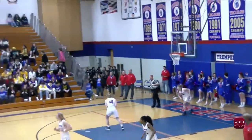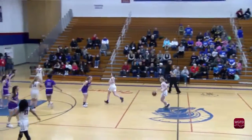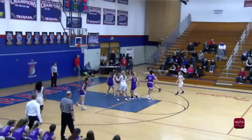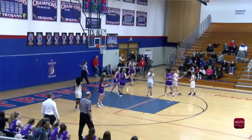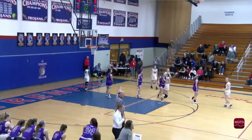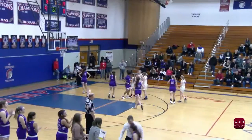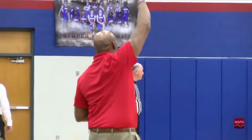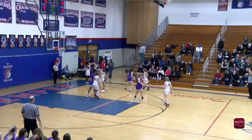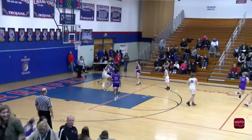Now they're gonna say her foot was on the line. So it stays a one possession game, 19-16. Indian Trail up by the tray. And out of bounds. So Tremper not able to handle that pass, but they're saying that it went off of number 30, Johnson. They're going to look to inbound. Tremper's ball, and that one was taken away.